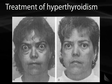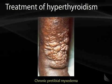Here's a patient that has hyperthyroidism. On the left, you can see that this patient has severe exophthalmos. After treatment of her Graves' disease, you can see that her eyes return back to normal. This is a patient's leg and foot, and you can see that right in front of the tibia, this patient, because of prolonged hyperthyroidism, has developed pretibial myxedema. This myxedema is associated with hyperthyroidism.